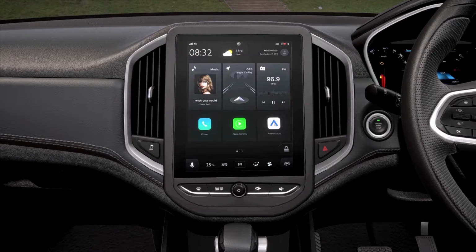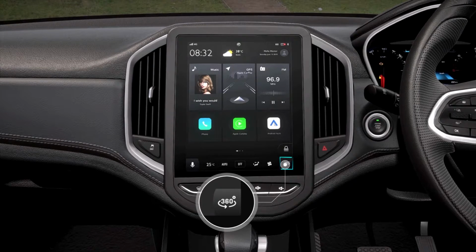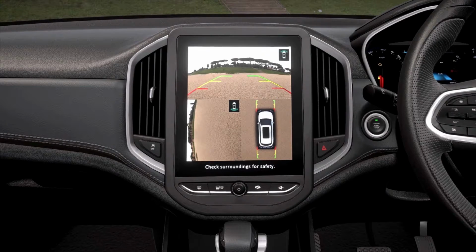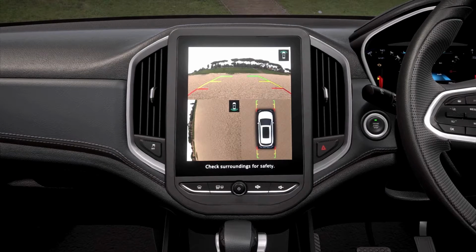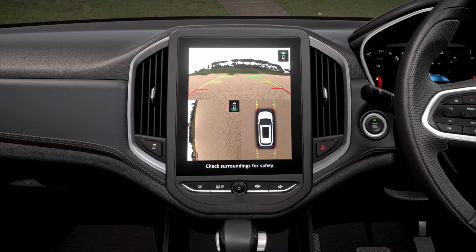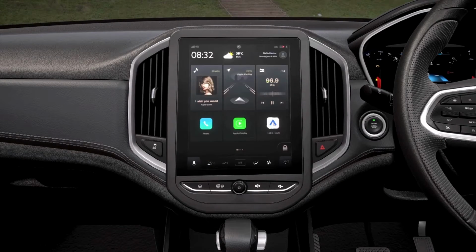The cameras we spoke of earlier stitch together a 360-degree view of the whole car on the infotainment screen. Just press the 360-degree camera button on the console on your left, and the head unit screen comes alive with an all-around view. Parking in tight spaces or maneuvering out will never be this easy.